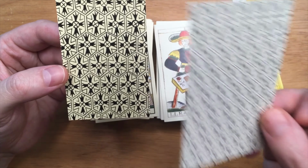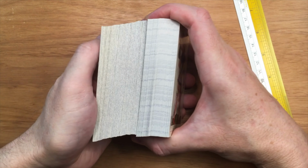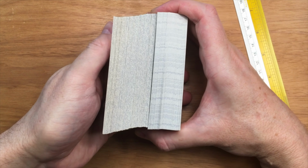So let's have a look at the decks' overall thickness. You can see a significant difference between the Flornoy deck and the Peterson. But let's have a look at what we got inside.